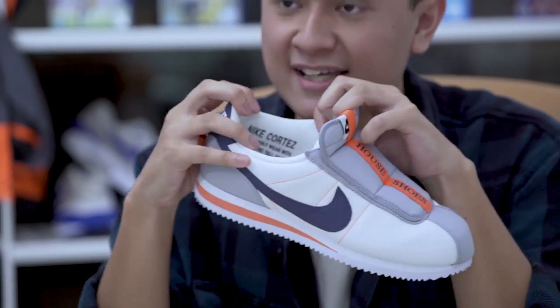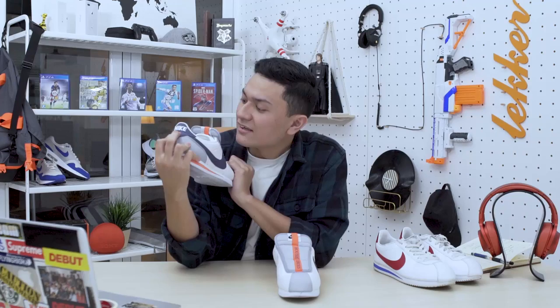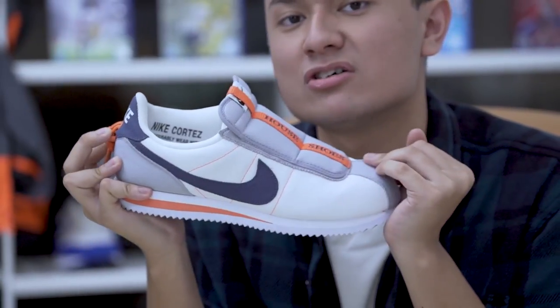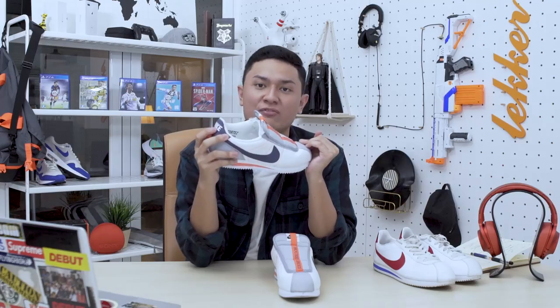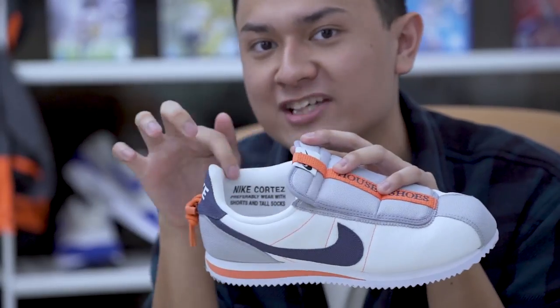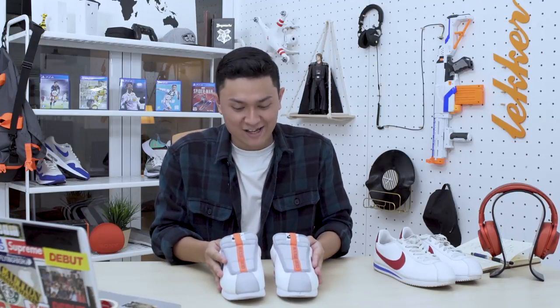Not to mention, all the Kenny Cortez has a little side note at the side that says, Nike Cortez, preferably wear with shorts and tall socks, because it was made for athletes. They were wearing shorts and they were wearing tall socks. So you have some little fashion tips there. But of course, to be very Sharia compliant, don't wear shorts. Wear it with long pants. You can wear it with jeans, anything. It looks good, anything.